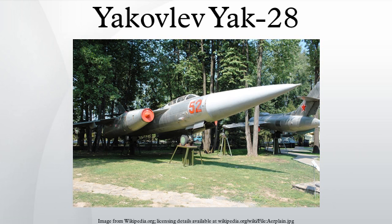Design and development. It was first seen by the West at the Chisinau Air Show in 1961. Western analysts initially believed it to be a fighter rather than an attack aircraft, and a continuation of the Yak-25M, and it was designated Flashlight. After its actual role was realized, the Yak-28 bomber series was redesignated Brewer.